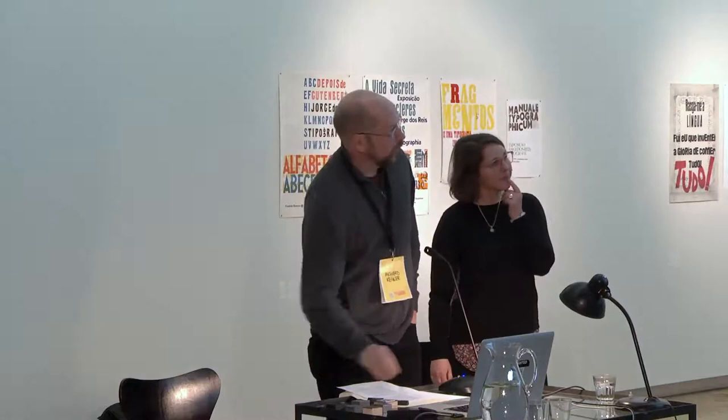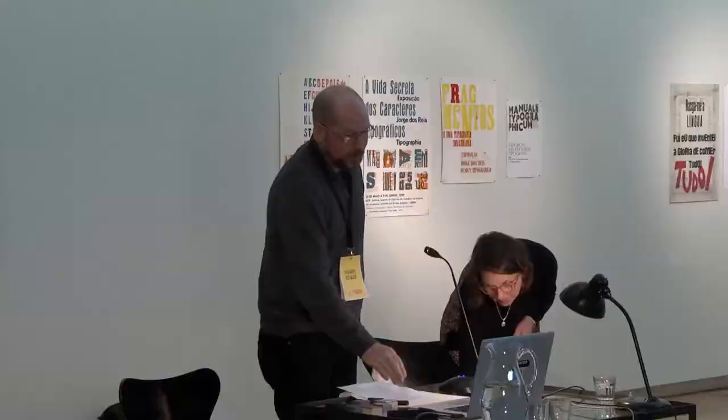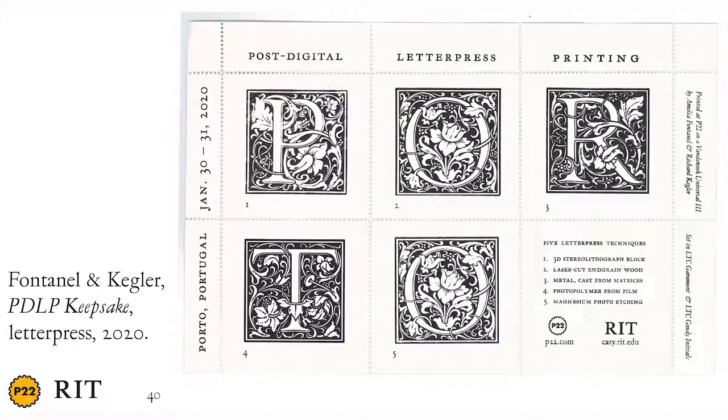And so these are our results. We actually have managed to print a piece, because that was the goal. These are letterpress blocks. We need to print them. So we did print them into a piece.